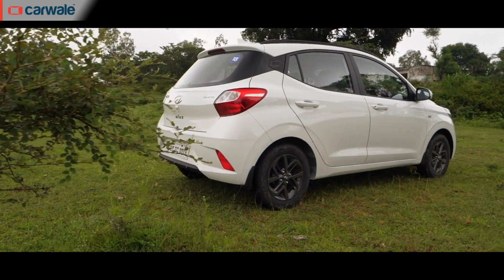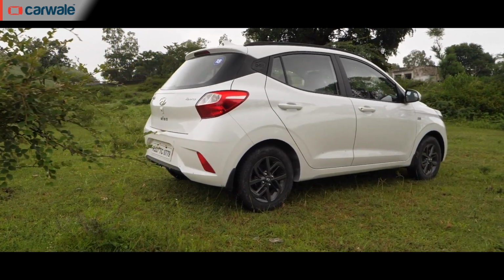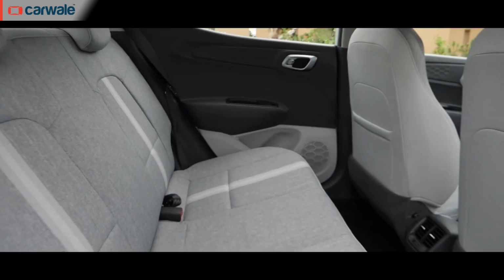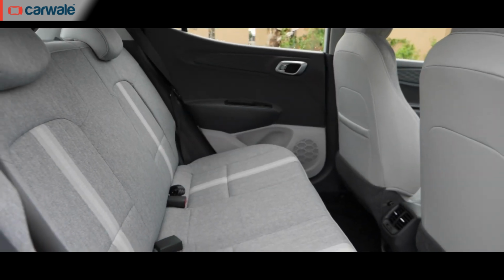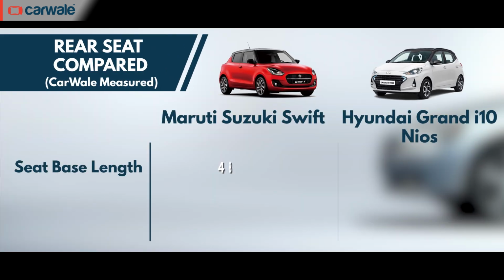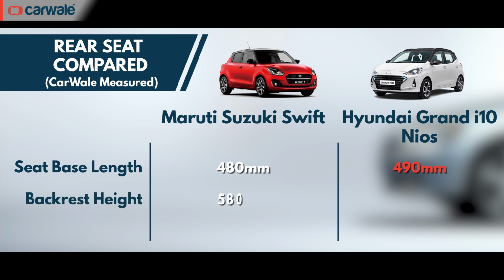The Grand i10 Nios redeems a bit for itself by offering a better designed seating experience, with more seat recline angle, more headroom, and more support for your back and thighs. This does not change the fact that the Grand i10 can only seat 4 people.